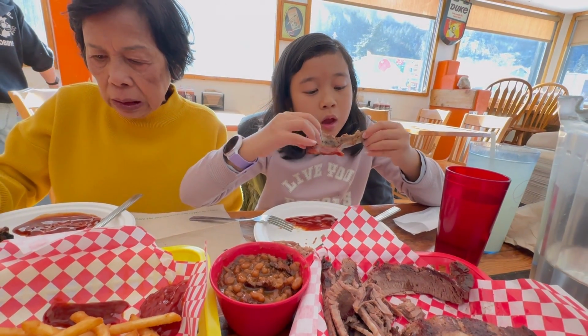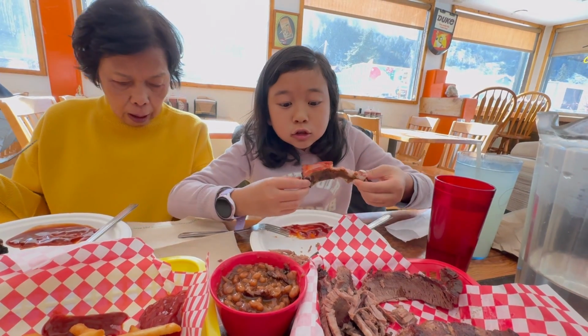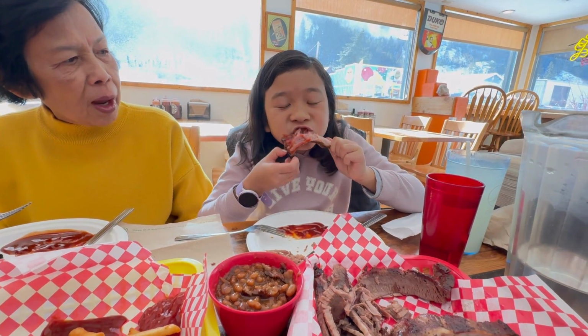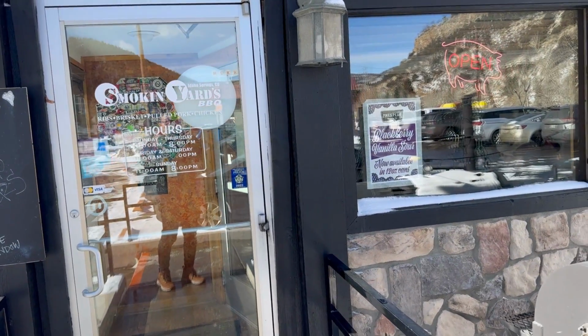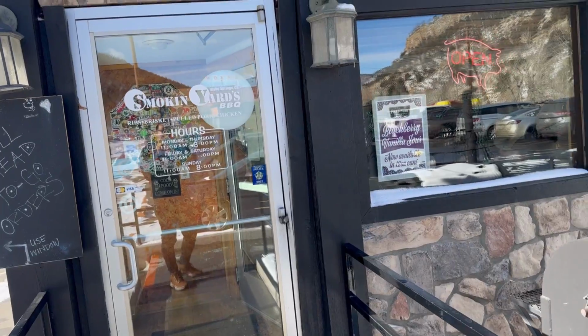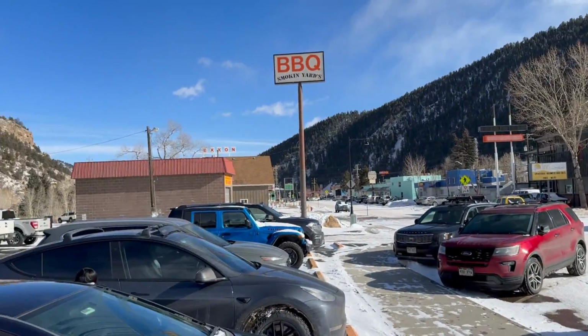Yummy, Isabel? Eat this every day. I know. How's the ribs? Good? It's so good. This place was awesome, especially the baby back ribs. I didn't expect it to be this good in this small town of Idaho Spring.